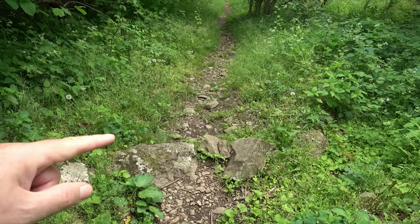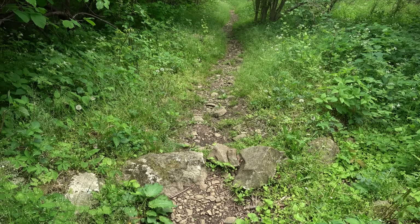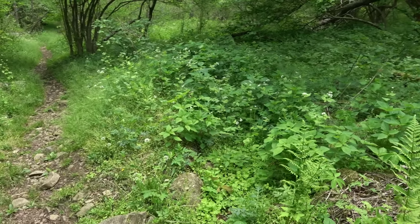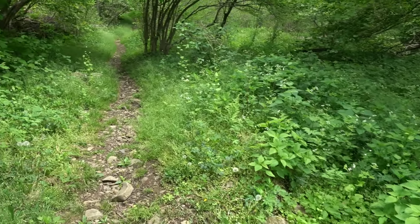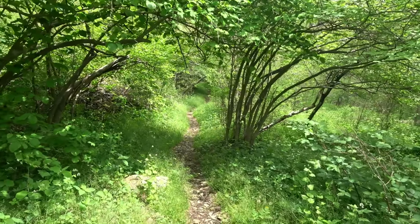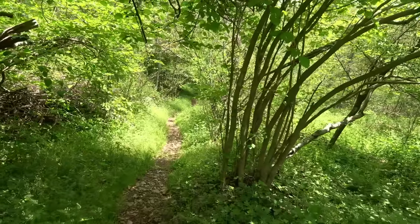I just saw our first little critter. There was a skink, which is a type of lizard. He was perched right on that rock. Then he scurried off into the, I think it was what they call a five-lined skink. Well, where there's one, there's others. I wish I got that on camera for you guys. It's been a while since I've filmed any of those.